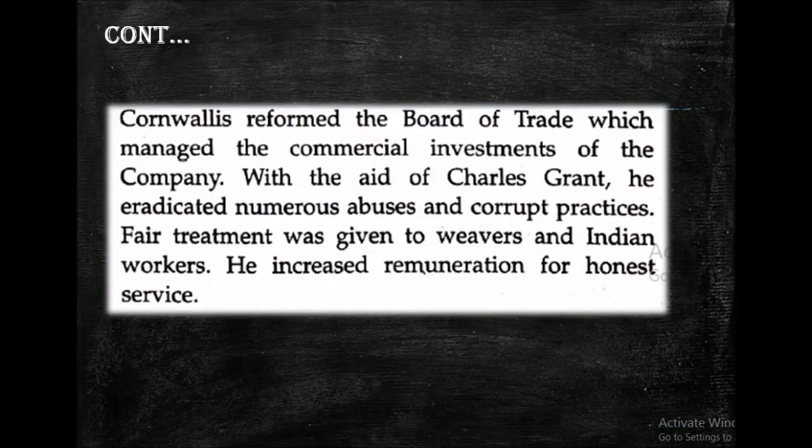Other than police reforms, Cornwallis reformed the Board of Trade, which managed the commercial investment of the company. With the aid of Charles Grant, he eradicated numerous abuses and corrupt practices. Fair treatment was given to weavers and Indian workers. He increased remuneration for honest service.